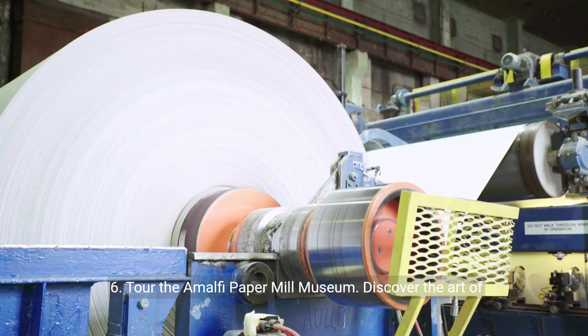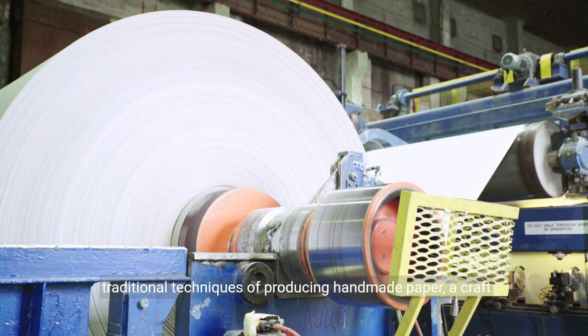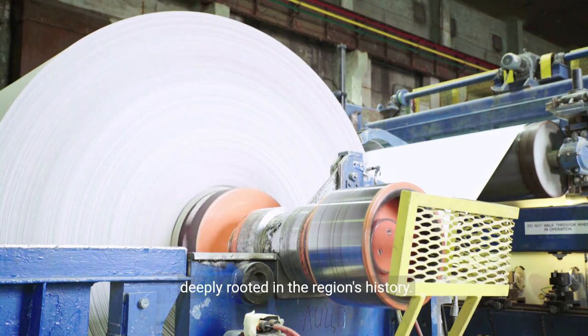6. Tour the Amalfi Paper Mill Museum. Discover the art of papermaking at the Amalfi Paper Mill Museum. Witness the traditional techniques of producing handmade paper, a craft deeply rooted in the region's history.